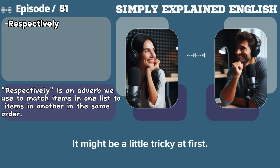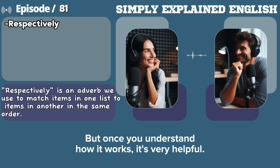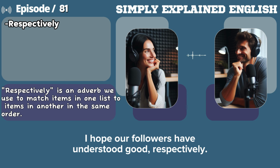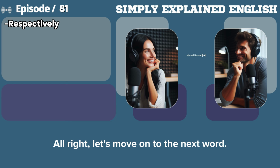Do you think respectively is a difficult word to use, Lisa? It might be a little tricky at first. Because it's not a word we use every day, we can use it in emails or reports, but once you understand how it works, it's very helpful. I think so too. It's a good word to have in your vocabulary, even if you don't use it every day. I hope our followers have understood respectively. I hope so, Lisa. All right, let's move on to the next word.